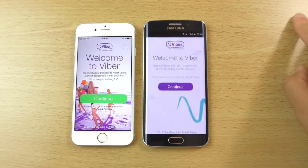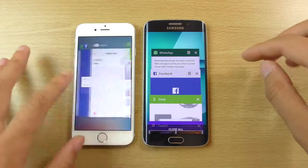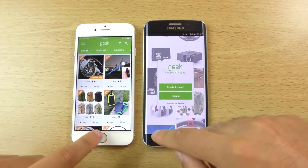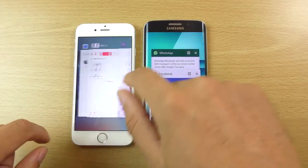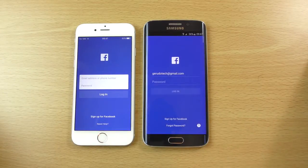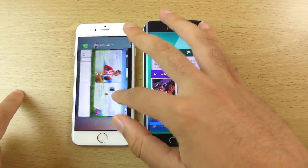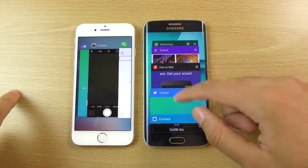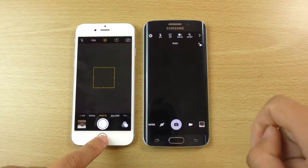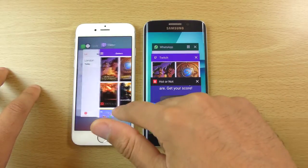Viber. Geek. So iPhone is curb stomping the S6 Edge here. You know it's true. Look at that, not a single reload. I am very impressed. So you saw the iPhone needed another gig of RAM, you know, to really unlock its potential here. And you can see it seems to be winning on pretty much all of them.